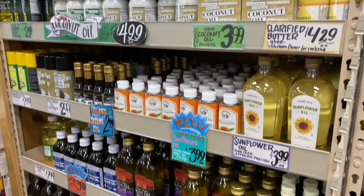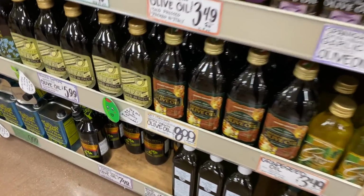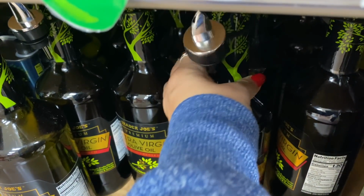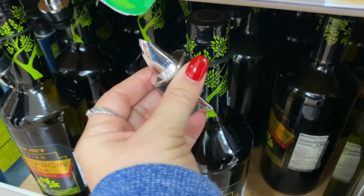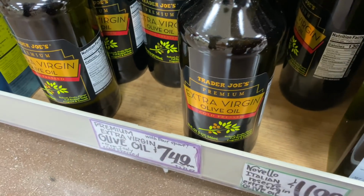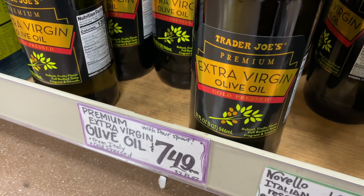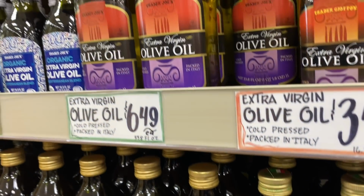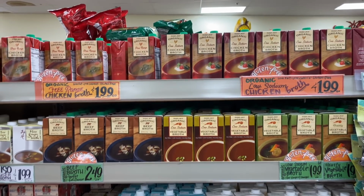Now, I wanted to point out some staples. When you're getting olive oil, if you can, I know it's a little more expensive, but it's $7.49, and you can get this bottle of olive oil, and it comes with the top. So I always get one of these, and then you can always refill it with any of the other olive oils there for a little bit cheaper. I think they're normally about $6, or even the $3.99 one.